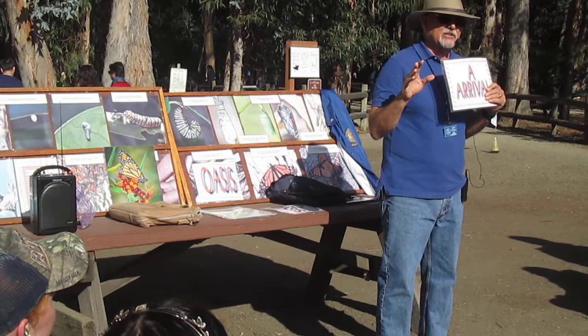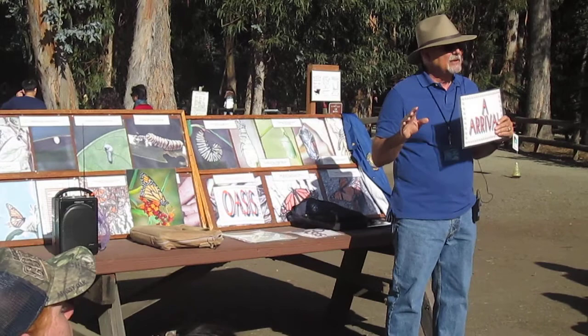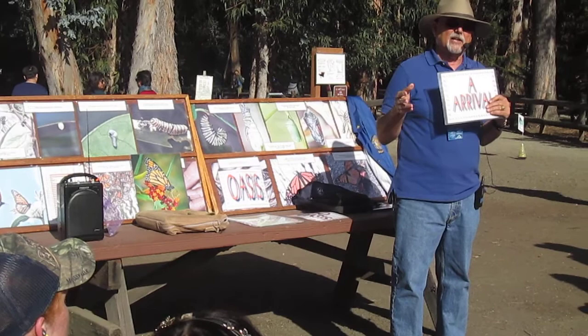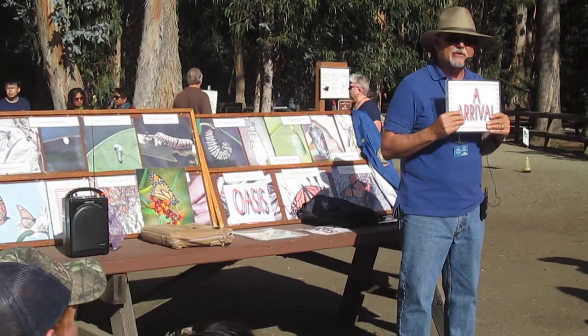Now, in this grove right now, most of them are clustered on the eucalyptus trees, which are blue gum eucalyptus, by the way, and some of them are on the cypress trees. They also cluster on Monterey pines and Torrey pines, and the butterflies that overwinter in Mexico cluster on fir trees.